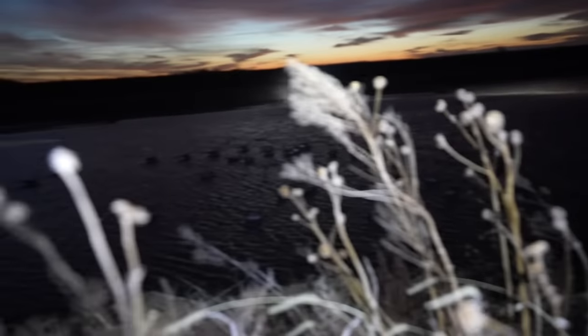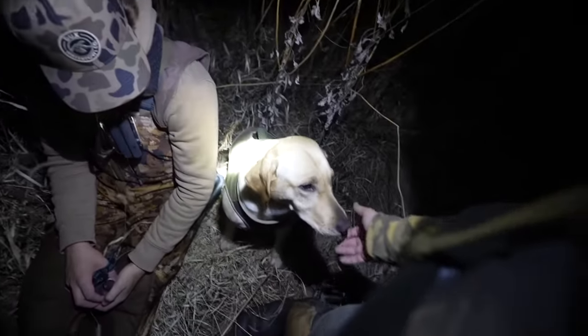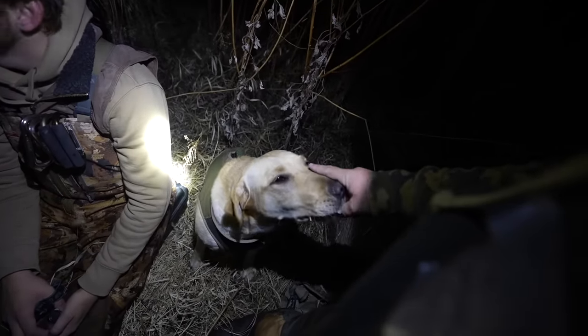You can see we finally got some open water. You see all the decoys right there, and then we're just sitting in the bush, giving her hell. That's right, no blind, no heater, no whining. This is serious hunting right now. That's why I'm using an AR shotgun. All right, fingers crossed, boys.